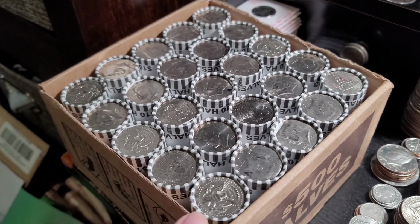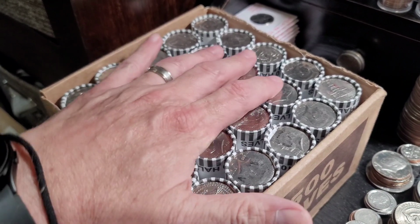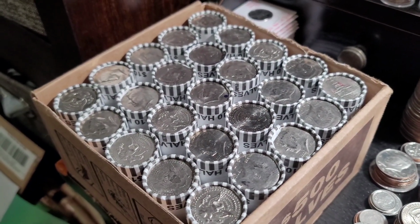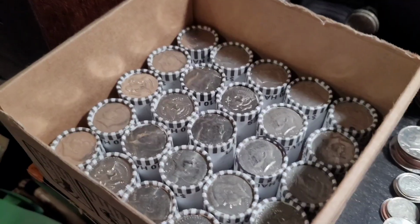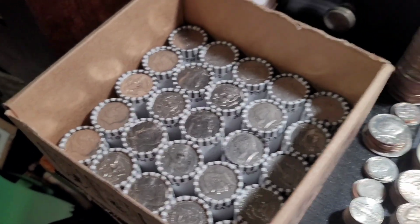I'd like to go through the first 5 rolls, but it seems to be with the Brinks boxes that I go through all 25. But if I do come across something, I'll bring you in for it. Alright, those first 25 rolls have been picked through.